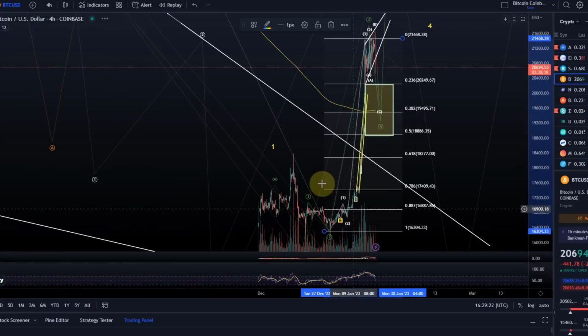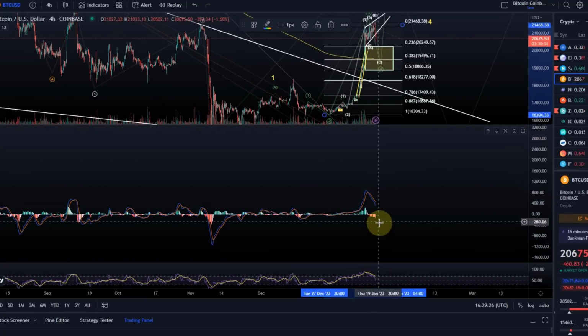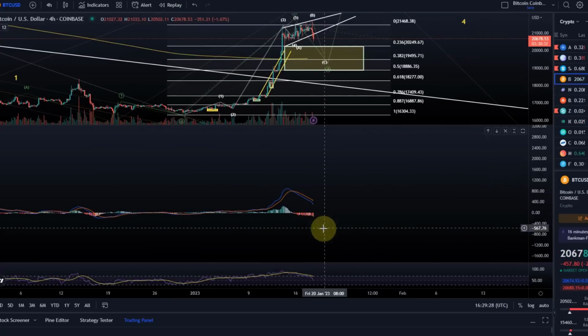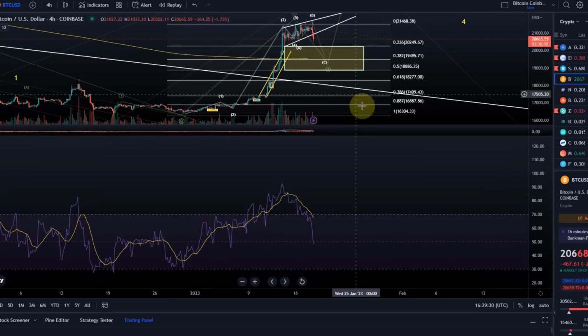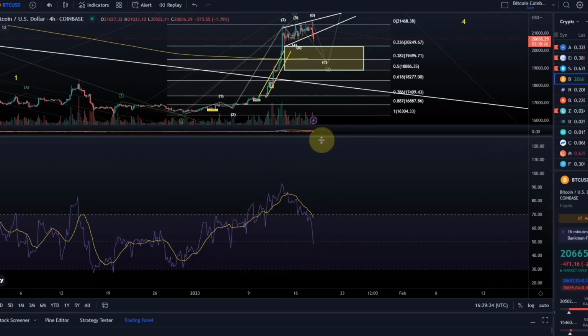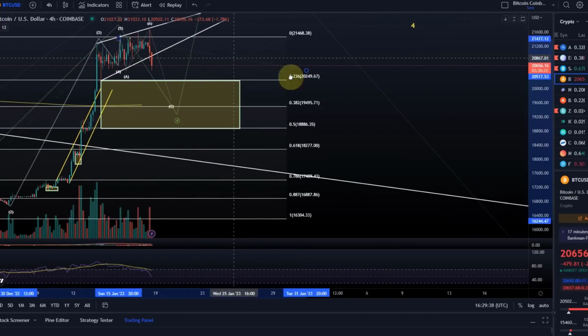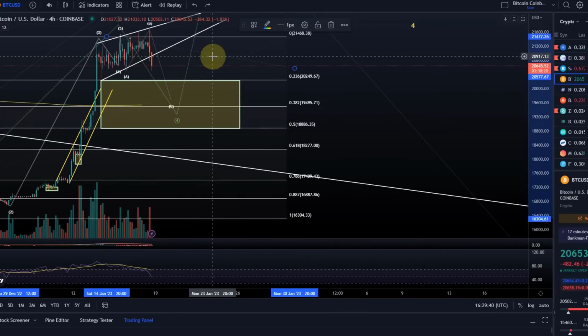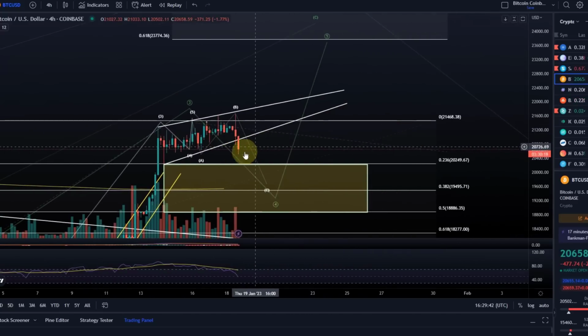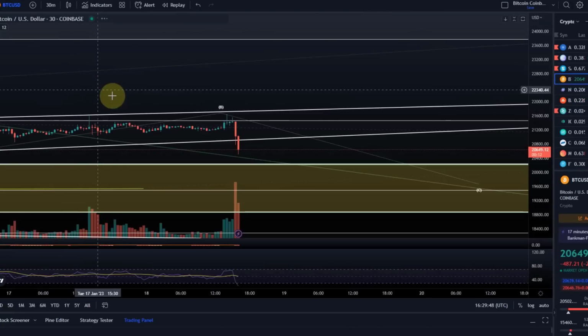For example, on the 4-hour chart, we still have a bit of a way to go. The RSI and the MACD on the 4-hour are still turning down, so negative momentum is still increasing, and the RSI has just broken the 50 level. So it certainly supports the view that we could go down a bit lower. Don't be surprised if we see a little bit of an upside move along the way, because any move down, any impulse, comes with corrective moves to the upside as well.